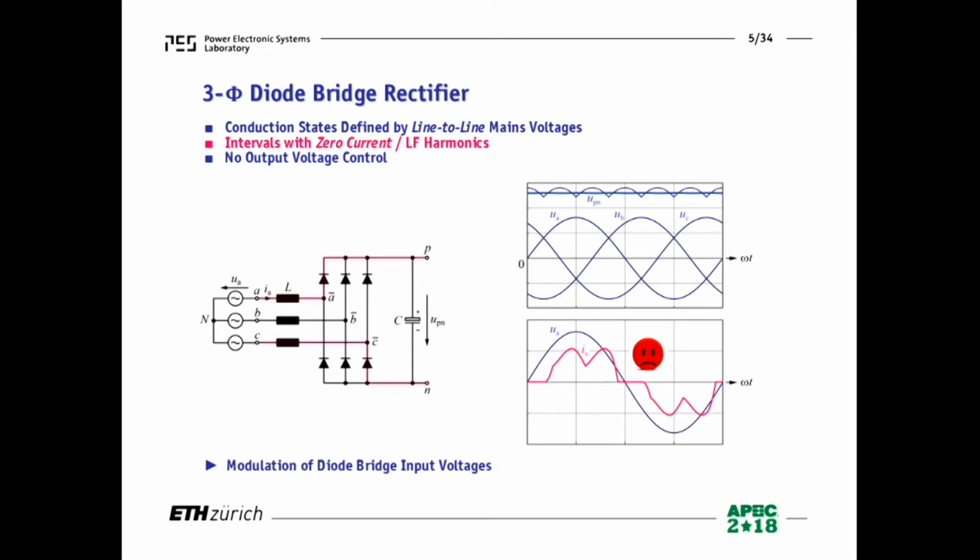So this is one of the big disadvantages of this passive approach, because you can see we have gaps of current here, 0 current, meaning low frequency harmonics, and we don't have really a control of the output voltage. So these are some key disadvantages. There is the simplicity as an advantage, but this is a key disadvantage.